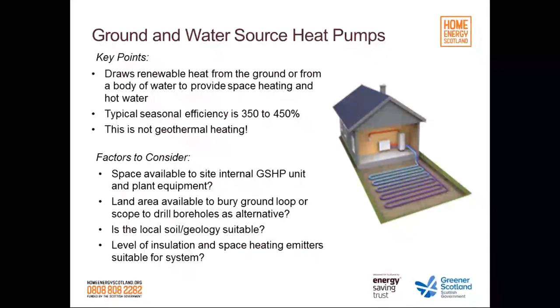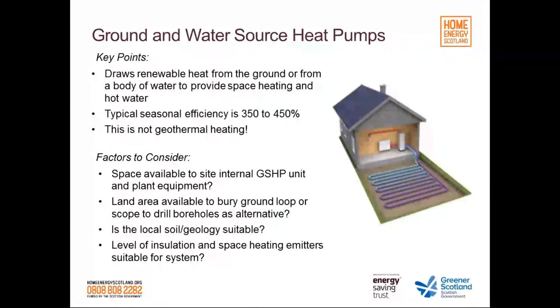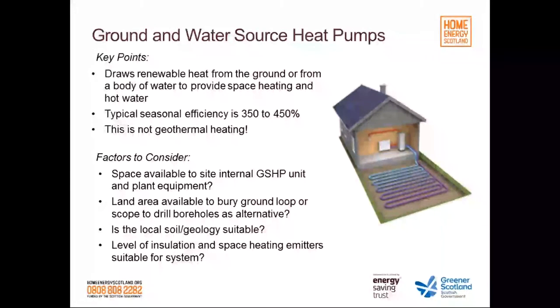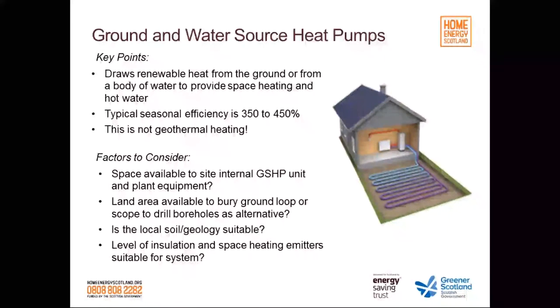The next thing: do you have the land area available to bury the ground loop? You might be talking about 200 to 400 meters worth of collector pipe, so it is a considerable amount of land area that you need, although there are ways to finagle that a little bit. Rather than burying your pipe in straight lines, you can bury it in a slinky configuration just to maximize the surface area of it.